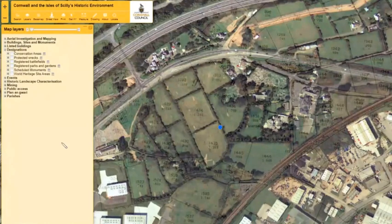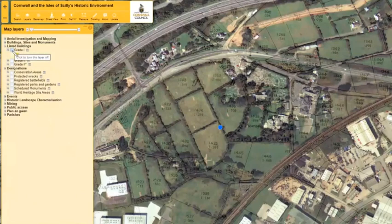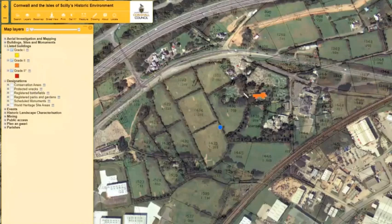Historic England create a single point, or I think they do it slightly differently at the moment, but certainly for a while they just created a single point. We've always taken that point and then adapted it to give more of an impression of what the buildings are actually like. So this is our equivalent point. And you can see that there's nothing grade one, there's nothing grade two star, but there is the grade two church, but the vicarage has got nothing on it at all.